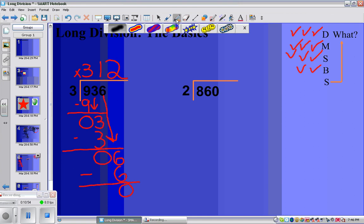If you got that question correct, you definitely deserve a gold star. Try the next problem on your whiteboard, and then come back and try it with me.